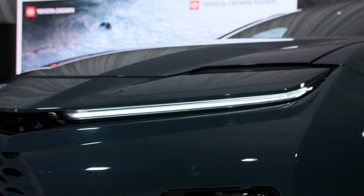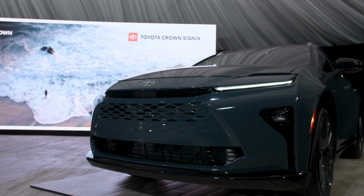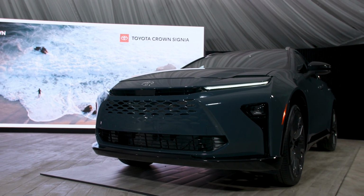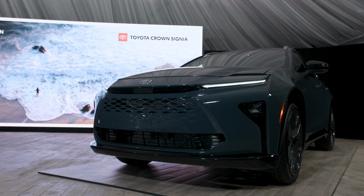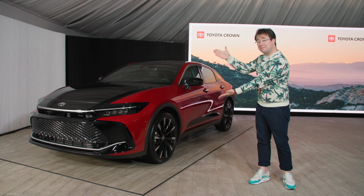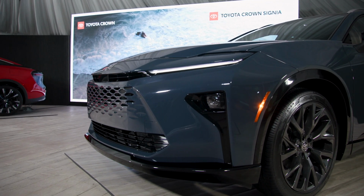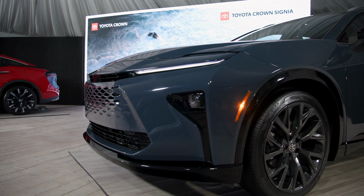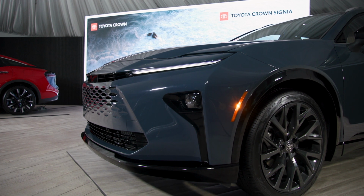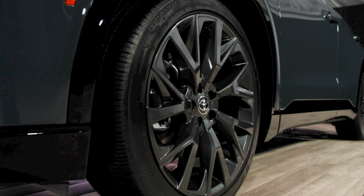Yep, this is an SUV, an actual SUV this time, not the raised sedan crossover look of the original Crown last year. Here, we've got a helpful guide for these two. Crown Signia. Crown Sedan. It's a bit smaller than the existing Highlander, but usefully larger than the Venza. There will be just two trims at launch. The XLE model rides on 19-inch alloys, whereas the Limited goes big on 21s. Important to note that Canada only gets the Limited.